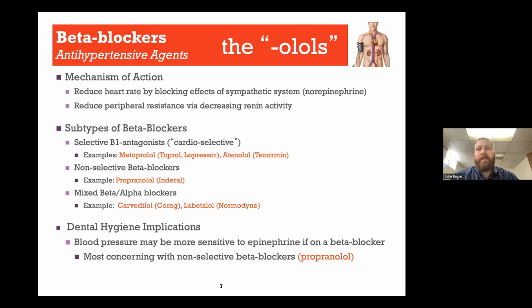So our non-selective beta blockers, this is not an all-inclusive list, but the most common one you might see is propranolol. This one might be used for hypertension management, but it's often used for other indications like stage fright or anxiety, migraines, tremors, things like that, because it can stop some shakiness that can occur. It gets into the brain a little bit better. And then we have our mixed beta and alpha blockers. So the most common one being carvedilol. But if you're working in a pregnant female who has hypertension, she might be on labetalol, which is one of our preferred blood pressure management options in pregnancy.